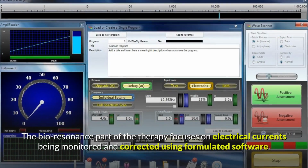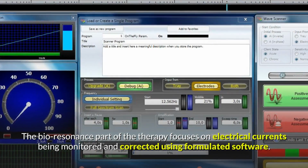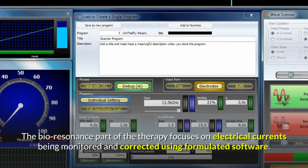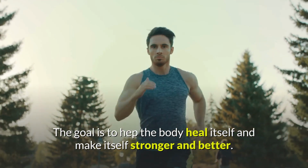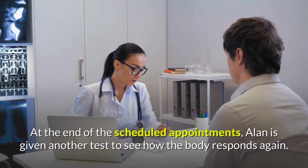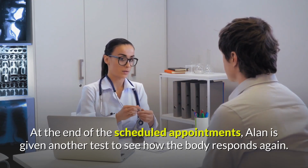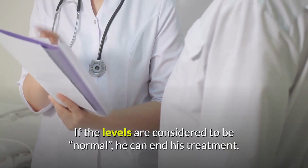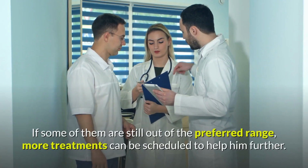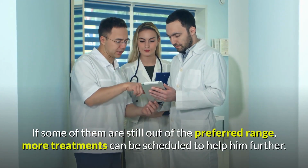The bioresonance part of the therapy focuses on electrical currents being monitored and corrected using formulated software. The goal is to help the body heal itself and make itself stronger and better. At the end of the scheduled appointments, Alan is given another test to see how the body responds again. If the levels are considered to be normal, he can end his treatment. If some of them are still out of the preferred range, more treatments can be scheduled to help him further.